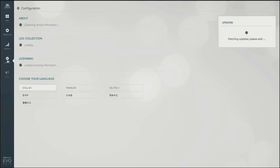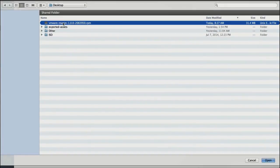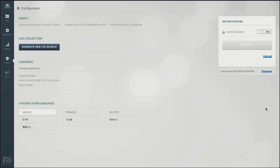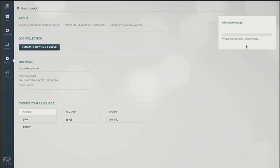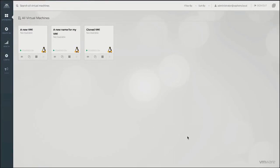So let's go and look at patching and upgrading. It's as simple as uploading the bits you want to upgrade. So I'm going to upgrade the platform here, got the RPM, copies it up. And then of those bits that you've uploaded, you just simply pick the parts you want to upgrade or update, and this includes ESX and VC and the platform itself. You click update, that's it. Nothing more to do. Walk away, come back, you've just got an upgraded environment.